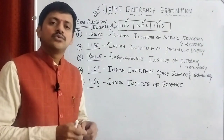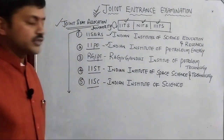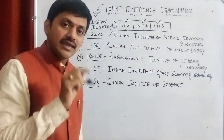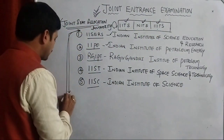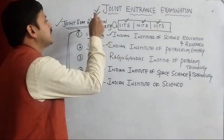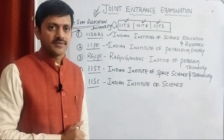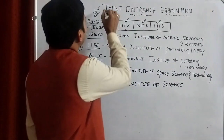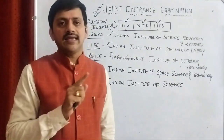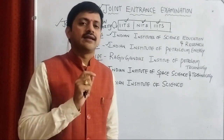It means that the aspirants who didn't get admission through the Joint Seat Allocation Authority in IITs, NITs or IIITs may approach these organizations. Why? Because these organizations allow the rank holders who have cleared this joint entrance examination. Right? We know that the joint entrance examination has two portions, JEE Main and JEE Advanced. So let's discuss both portions in a detailed manner.